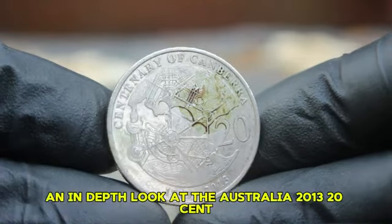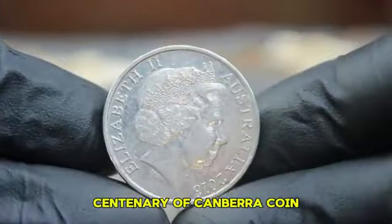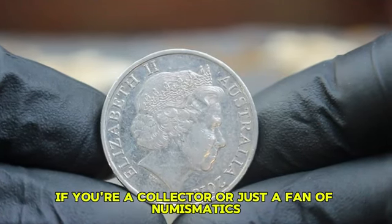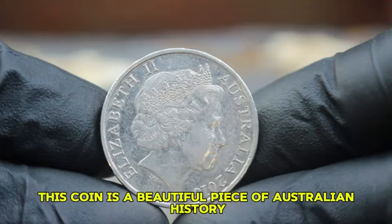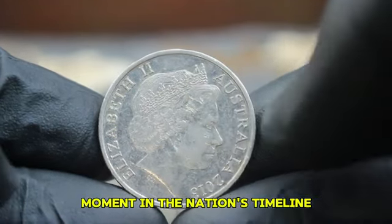And there you have it, an in-depth look at the Australia 2013 20-cent centenary of Canberra coin and its value in today's market. If you're a collector or just a fan of numismatics, this coin is a beautiful piece of Australian history that captures a pivotal moment in the nation's timeline.